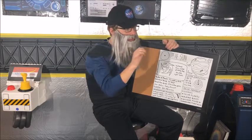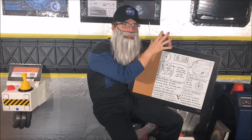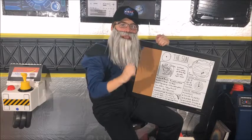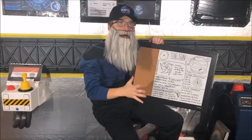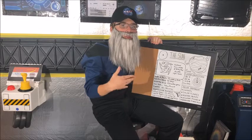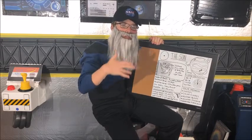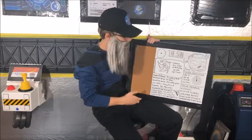See? Now, these 2 hydrogen atoms actually are fused together in this huge amount of pressure and heat to make a helium atom. And through this process, tons and tons of energy are exerted, contributing to more heat, more pressure, and really this whole cycle is really what keeps the sun running, so to speak.